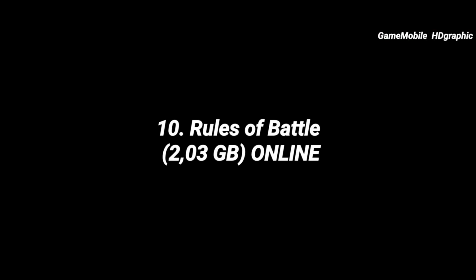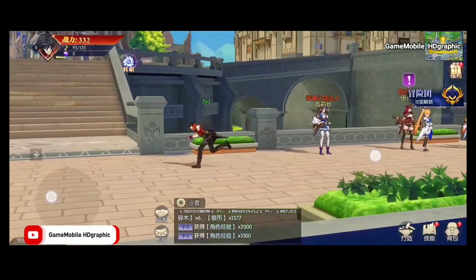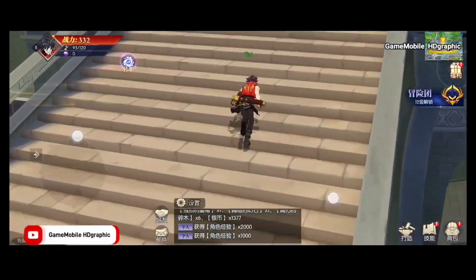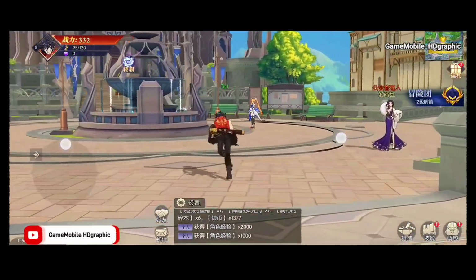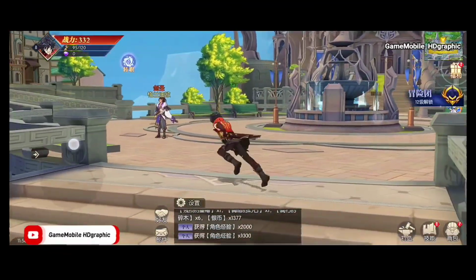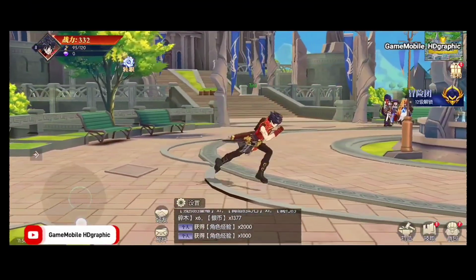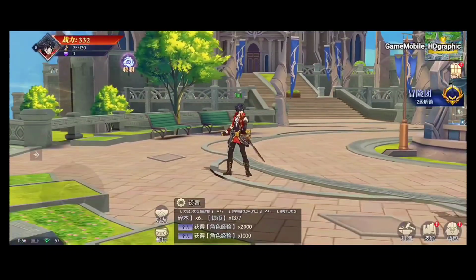Rules of Battle. If you notice the game's UI and how the hero has the same movement in action as my game in number 7, then you are totally right. But there are a lot of differences between them, which are the game's name and also how the world has a different area, especially how the lobby or the city looks.